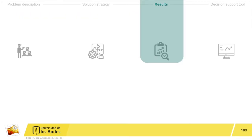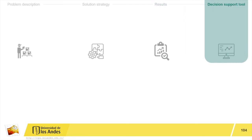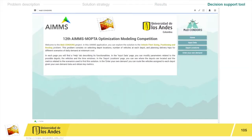Finally, we will show the main functionalities of our AIMMS decision support tool. We have built a web user interface for our AIMMS application that is oriented towards the daily operation of our company. This is our homepage, and at the right, we can find the menu that contains our 3 main pages: Input Data, Depot Locations, and Enter Your Own Demand.